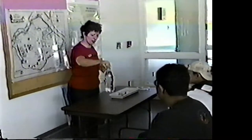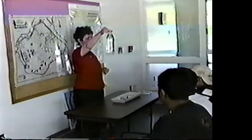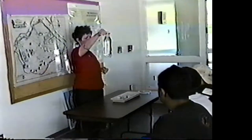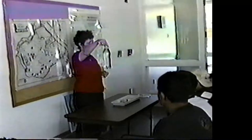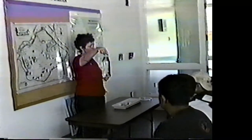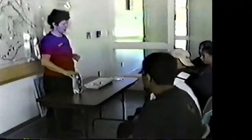All right, so this is a 1 liter bottle that represents all of the water in the world, all of the water that's available to us. Now, water is a non-renewable resource. Do you know what that means? Anybody explain what that means? Well, once it's gone, you won't get any more.